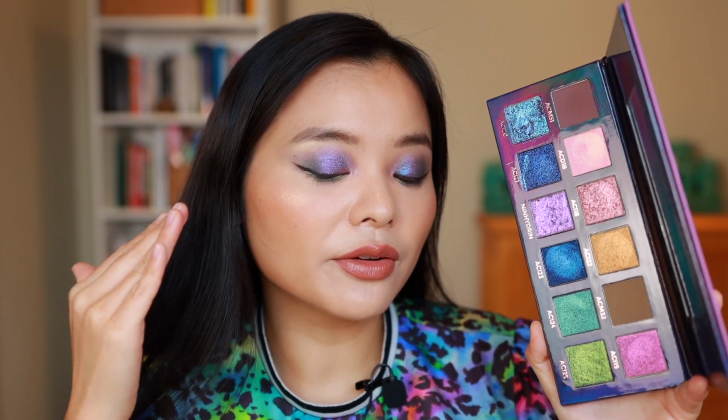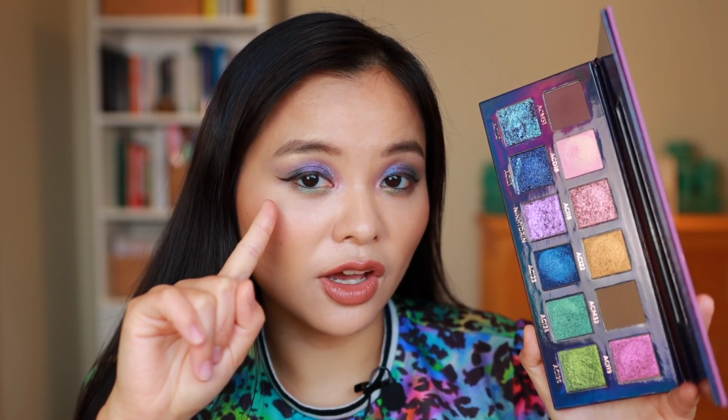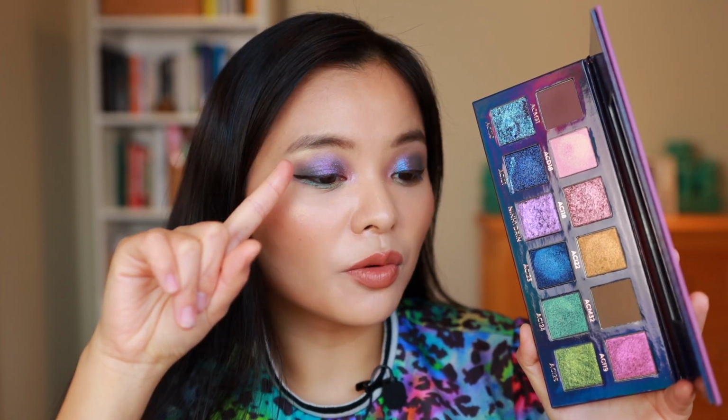I think Ninhydrin in particular is really great if you like more grungy tones, if you like purples, blues, greens, and a smattering of pinky gold. The look I created today is definitely half purple and blue on the top and then half green turquoise on the bottom. And then on the inner corner and brow bone, it has a little bit more of that pink to gold. And the shades I didn't use have that pink to green.